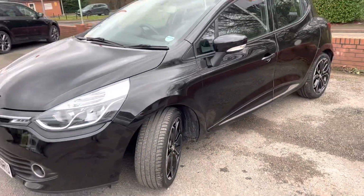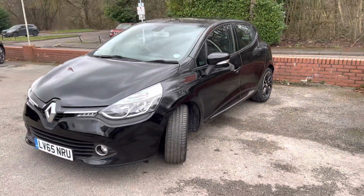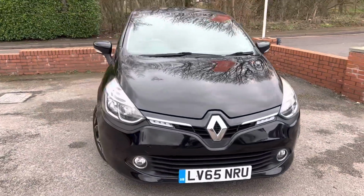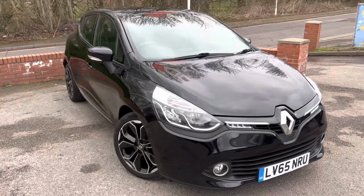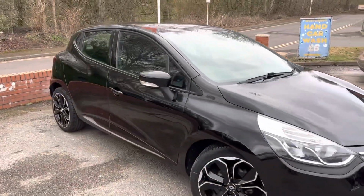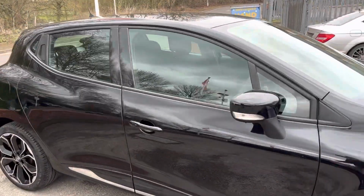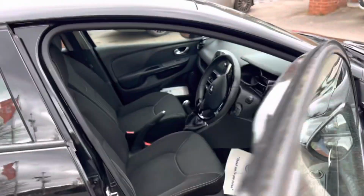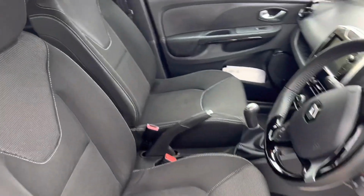Great first time drivers cars or run-arounds, these 1.2 petrols. Plenty of service history, nice long MOT on it as well. Both the interior and the exterior in good condition for its age and miles. It's going to have a few little marks here and there just for it being the age that it is. No nasty stains and no nasty rips anywhere.